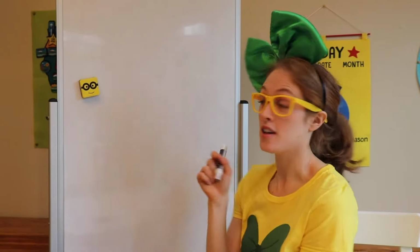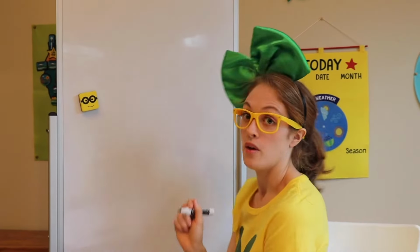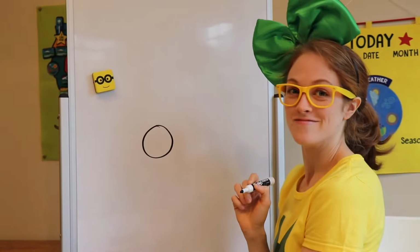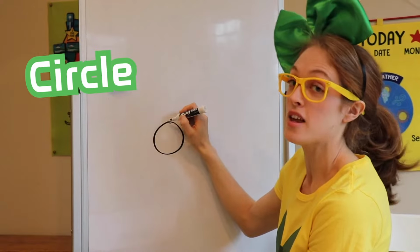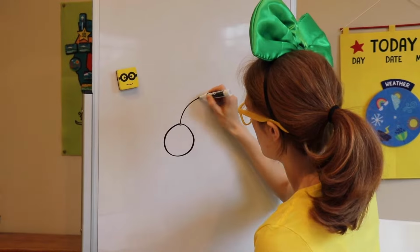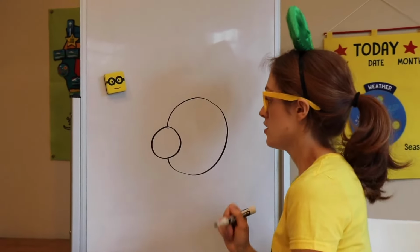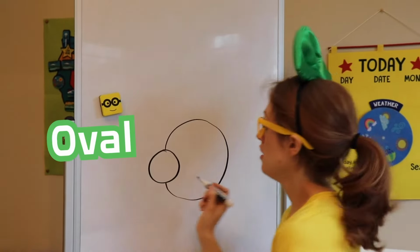How about you just copy what I draw and then you can guess the animal, okay? All right, so the first shape we're gonna use is a circle. There's our circle. And then the next shape we're gonna use is the same circle, but it's gonna be a little bit bigger. So we're gonna start halfway on this circle, come up, go around, and back. Just like that. That's pretty easy, huh? All right, so now that we have our two circles, we're gonna draw a small oval. Are you ready?